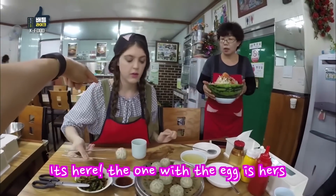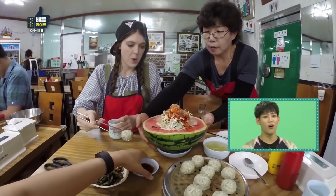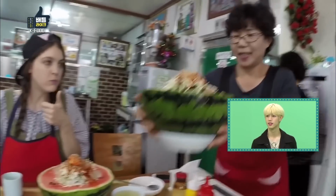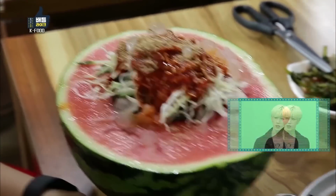Ah, 나왔다. 비빔 냉면? 어, 네네네. 오, 와. Holy cow. 그냥 수박에다가 냉면 넣는 거예요? 맛있게 드세요. 네. 수박이랑 같이 먹는 거 아니야?